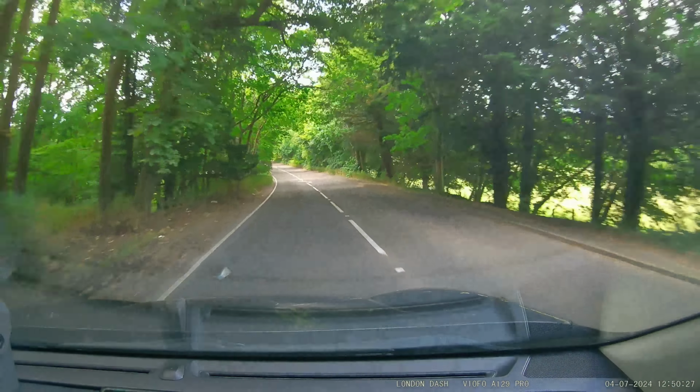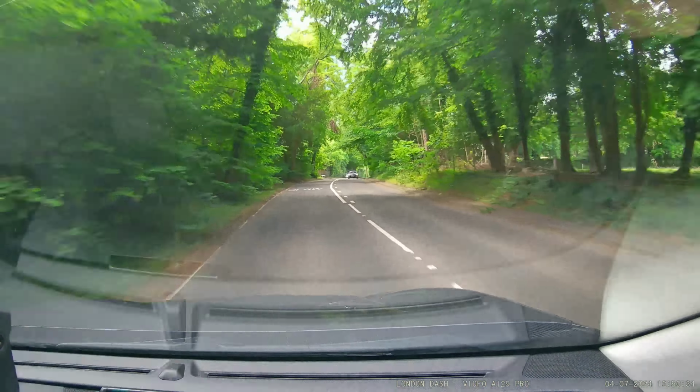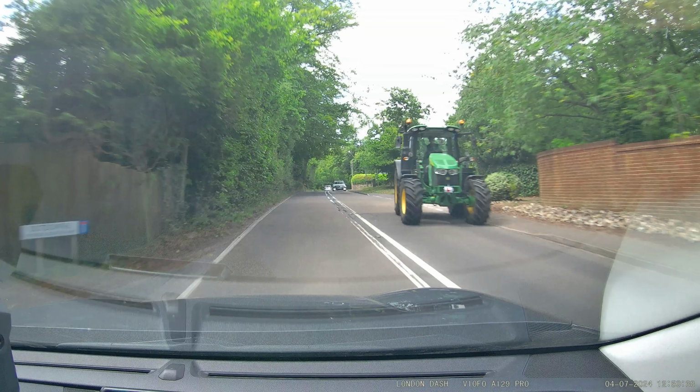As I did quite a lot of country roads in the last video, I come across this tractor up here and I need to ask a question. There it is, there's the tractor. Can you notice something on it? Yeah, it's got L plates on it. Obviously there's only one seat in a tractor. Surely he's not allowed to drive on the main road in a tractor, being a learner.